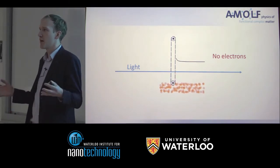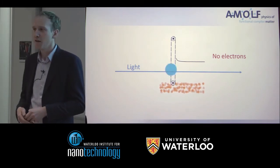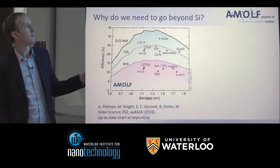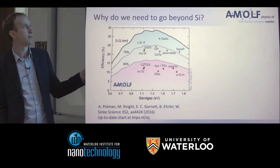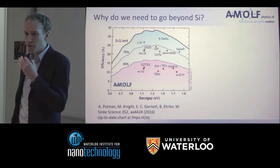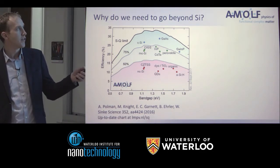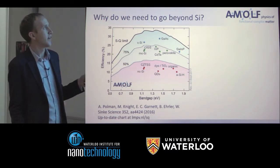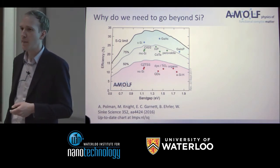So those two losses together are the main reason for what we call the Shockley-Queisser limit for the efficiency of solar cells, which is about 33%. So we plot here the Shockley-Queisser limit for solar cells of different band gaps. And you can see it depends on the band gap, but it peaks somewhere at around 33%. So then we compare the current solar cell technologies, the most important ones, to the Shockley-Queisser limit. So we take the record efficiency solar cell and compare it. And you can see that especially gallium arsenide and silicon are already very close to their efficiency limit.